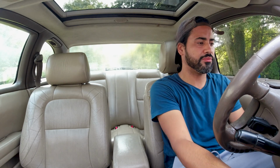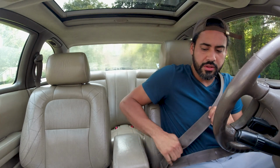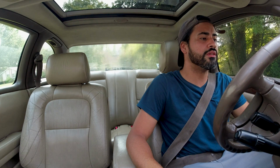All right, so I'm in the car right now, and we're gonna go ahead and do a quick cold start, drive it around the block. I'm not gonna drive it around too long because this power steering is whatever, but let's see how it feels and let's see how it goes. Starts right up every single time. Oh boy, hope I can turn this thing. All right, let's see what happens.